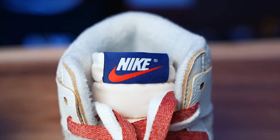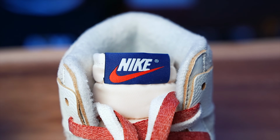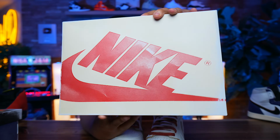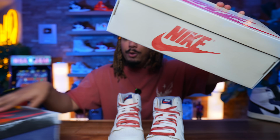It says Sail/Cinnabar/Light Bone. Sail and Light Bone, Nike's favorite colorways of all time, bro, at this point. You got that same distressed aged type of box that was featured over on the other one as well. But you have two completely different shoes. They didn't just color swap it. They made the leather detailing and the way it's constructed different.